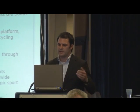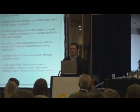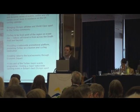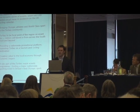This is some of the best scenery and best landscapes for cycling in the whole country, so this event is hopefully something which will bring people, well, certainly something which will bring people into Torbay for the event. We're estimating a crowd of between 10 to 15,000 people for the evening. So it will create value to the local economy through economic impact. We had events in this series in Exeter over the years, and the estimated economic impact from those events was well in excess of £500,000.